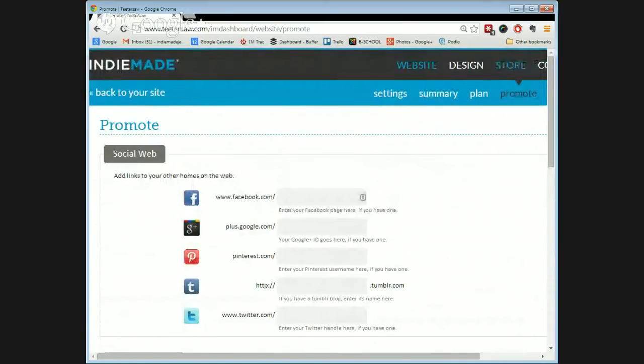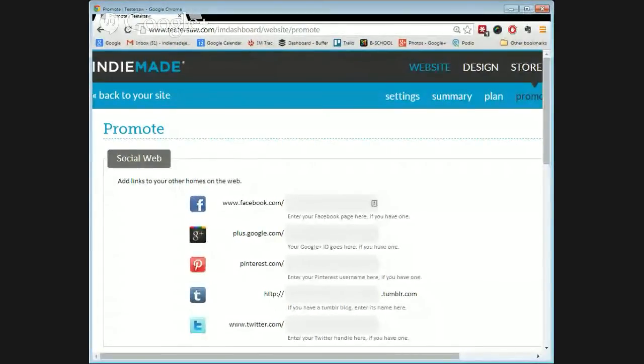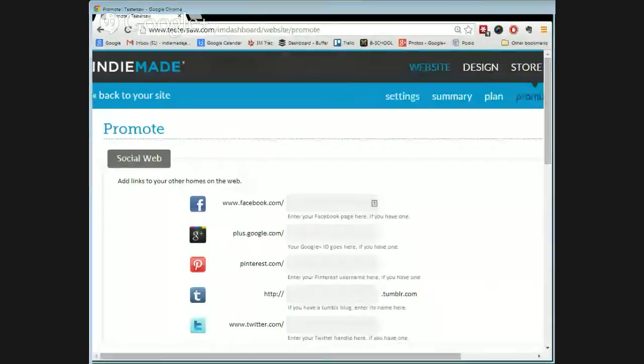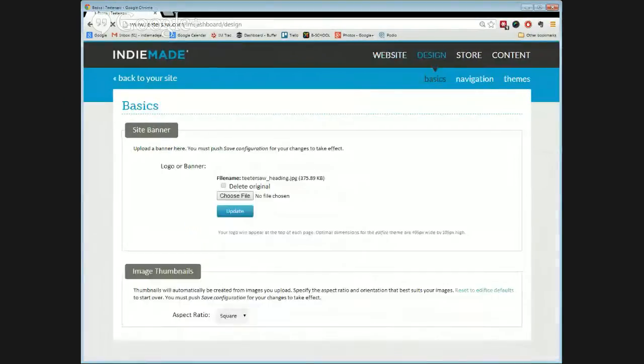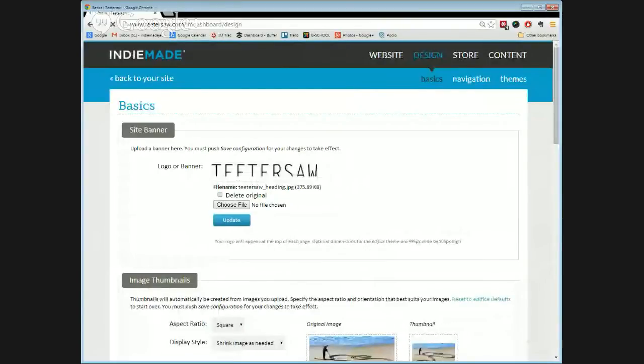And I think one of the great things that they have up there is huge navigation, where you have settings, design, website design, and your store. I mean, you just can't get any more easy than that to set it up. One page to set some of this stuff up is so easy, and it's not hard. And show the design so people can see.